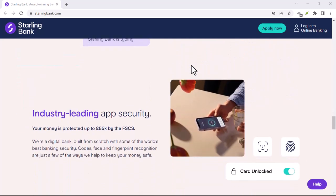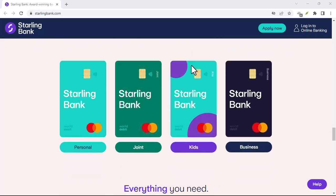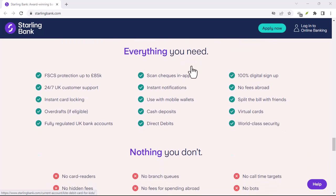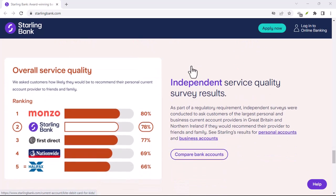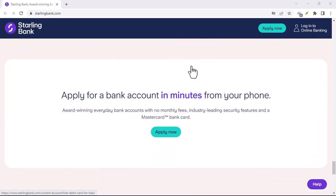So, which type of account is right for you? The best type of account for you will depend on your individual needs and circumstances. If you're just looking for a basic checking account, a current account is probably all you need. But if you're looking to save money for the future or manage your finances for a business, you may want to consider a different type of account.